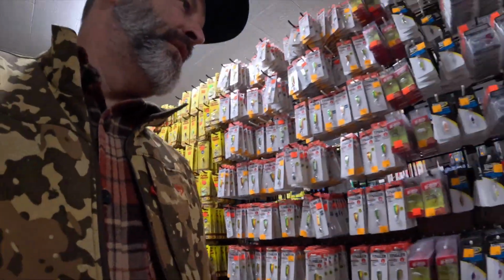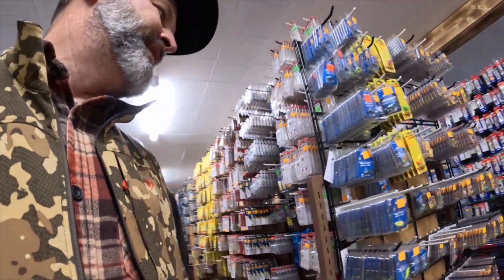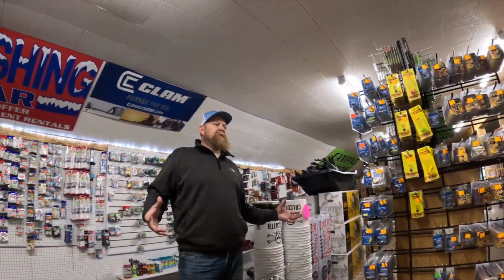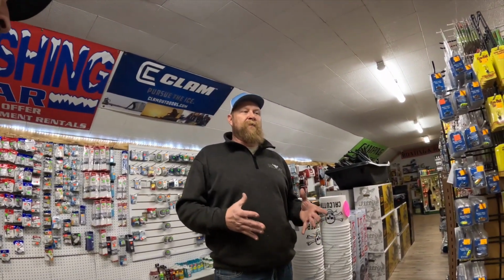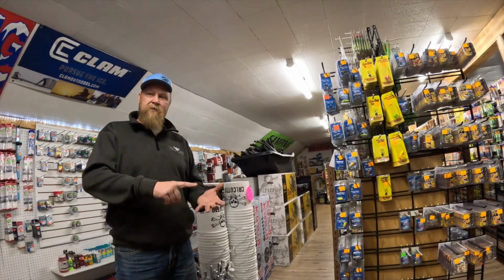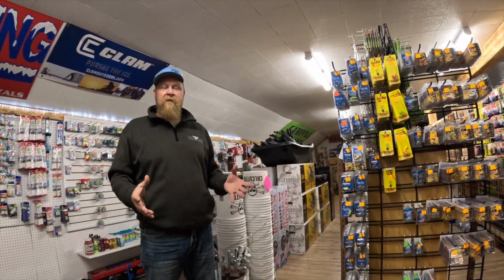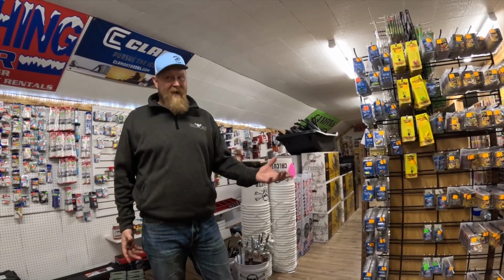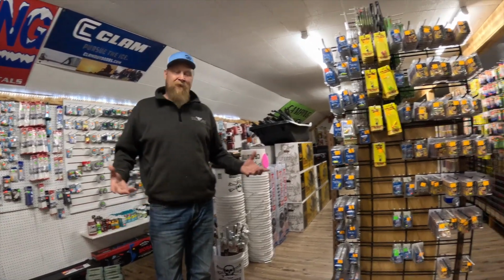So this is going to be tough to narrow down, because it seems like a lot of it is personal preference. The one thing I can say is that for 90% of all lures, people are going to stick to your perch patterns and your perch colors. Your oranges, your greens, your tiger stripes, because everything in this lake is eating perch minnows. It doesn't matter if it's a trout, a bass, a catfish on the bottom, or a perch. They're all eating perch minnows.